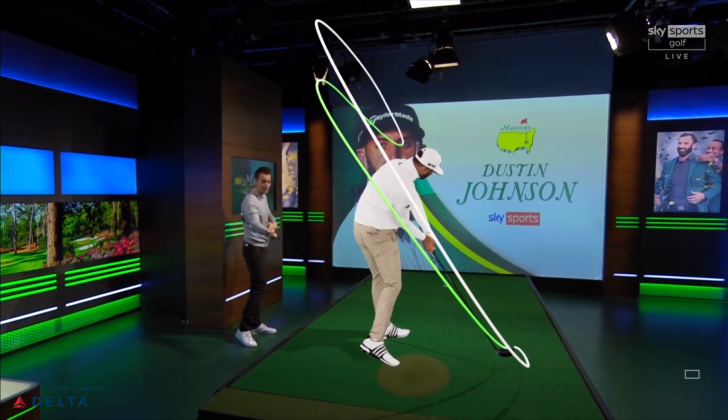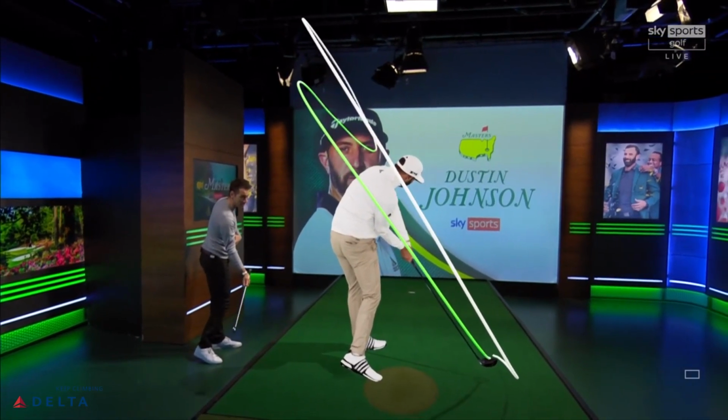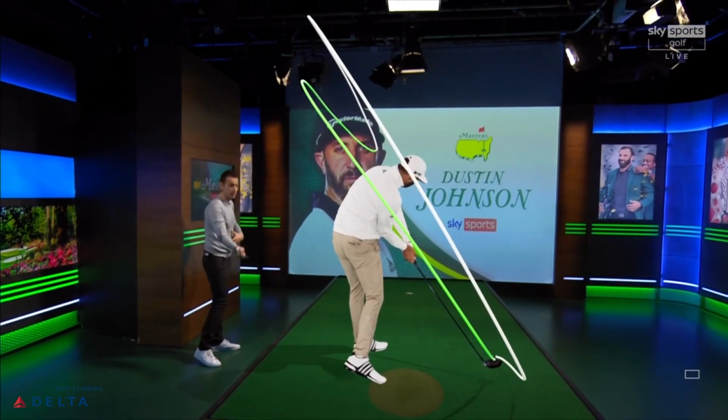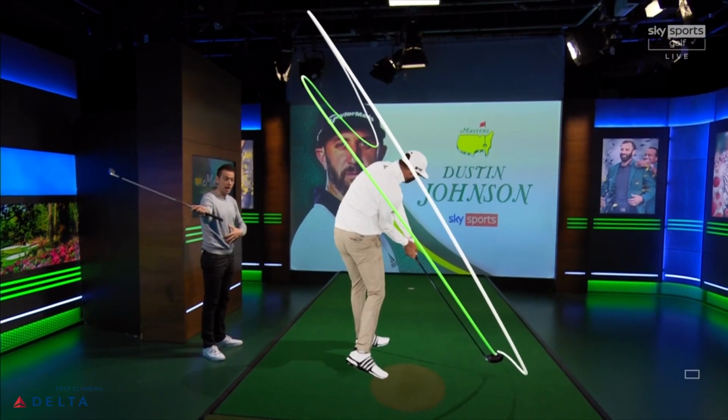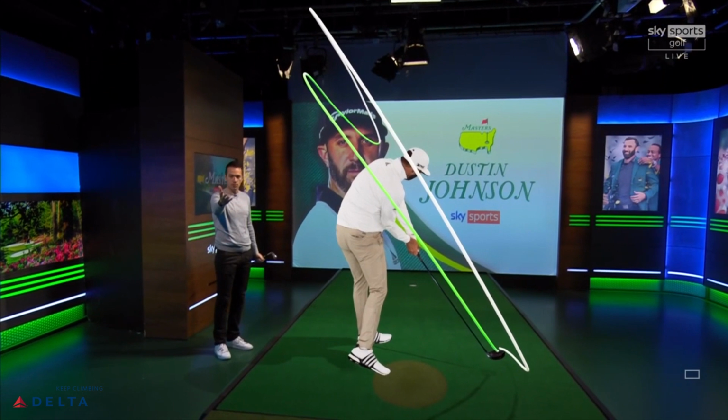And you can see even from down the line here how open he is with those hips, and he hasn't even managed to get to strike yet with the club face. The club starting to lay down as he rotates and inspiring the aggressive turn with the middle. There comes the next bit of power.